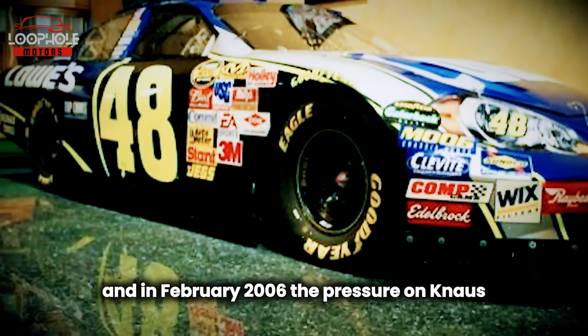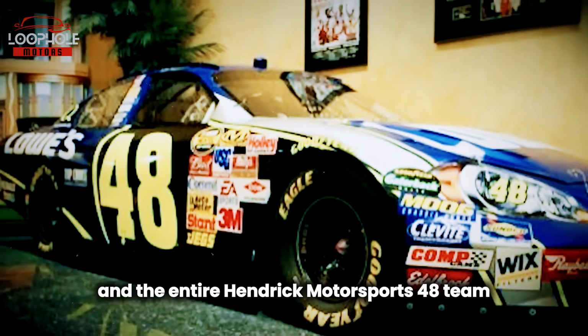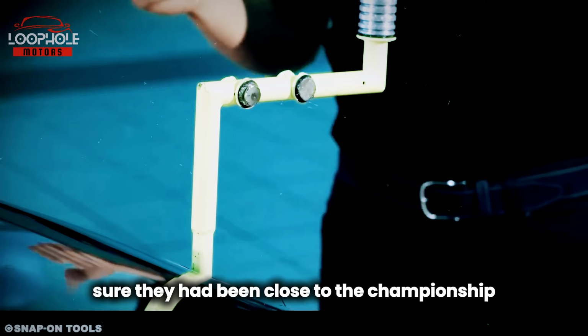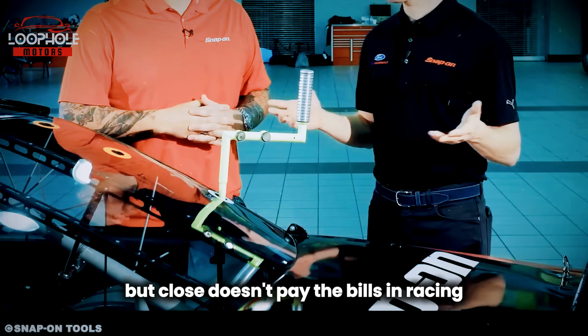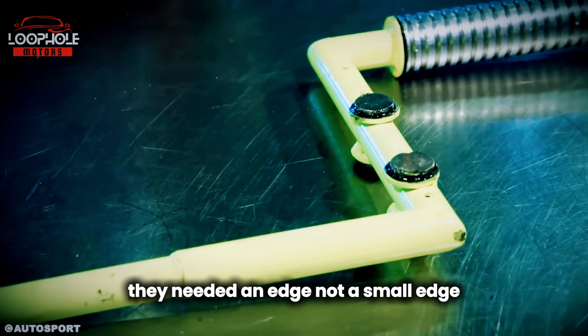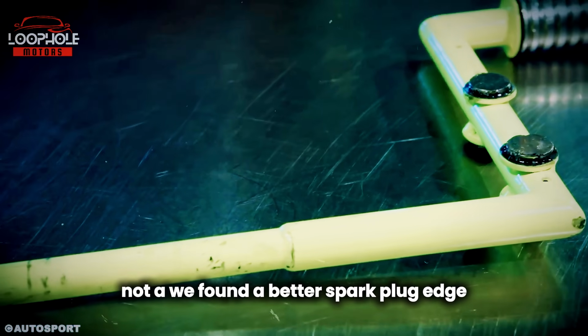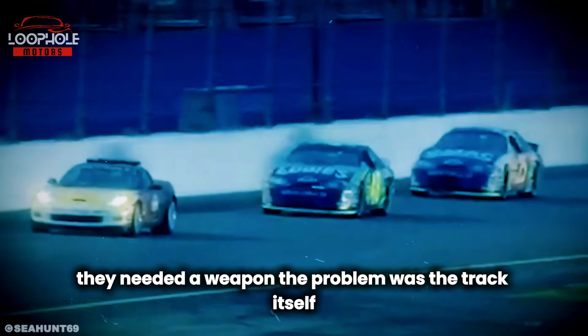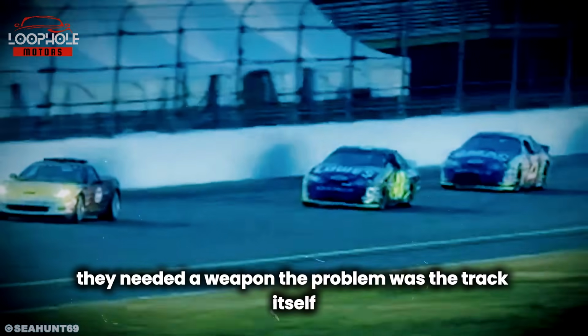And in February 2006, the pressure on Knaus and the entire Hendrick Motorsports 48 team was immense. Jimmie Johnson was fast, sure, they had been close to the championship, but close doesn't pay the bills in racing, and it certainly doesn't secure your legacy. They needed an edge, not a small edge, not a we found a better spark plug edge. They needed a weapon. The problem was the track itself, Daytona.